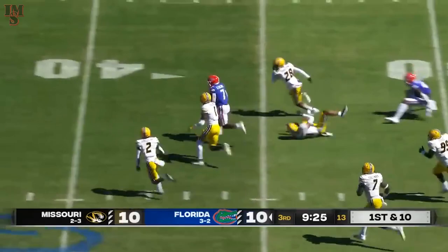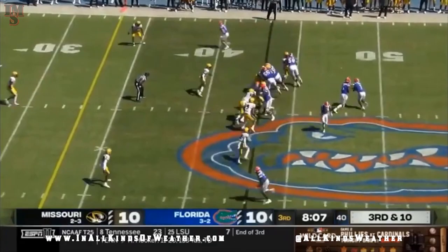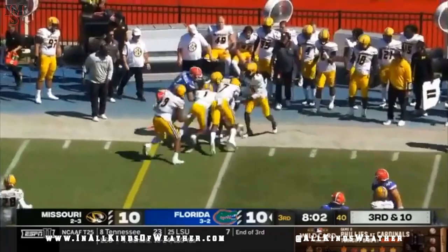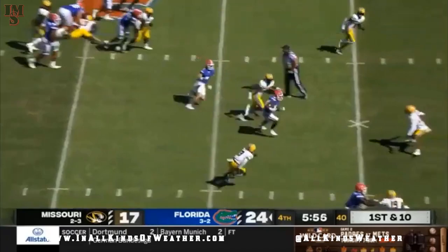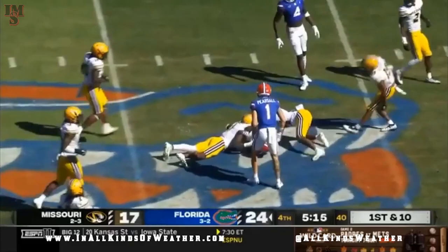This is Trevor Etienne across midfield, eventually pushed out of bounds. Gain of 39. They go back to the ground with Etienne. This is Etienne sidestepping, trying to fight for the marker, pushing. They start this drive on the ground. A good carry on first down by Etienne. Etienne, another touch. How does he slip through that hole?